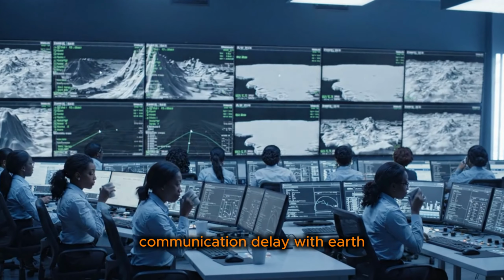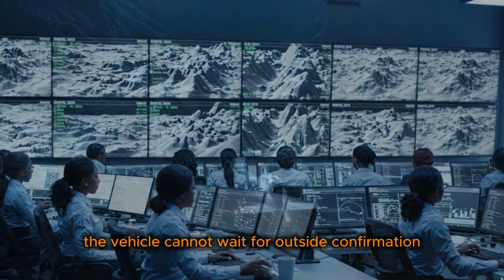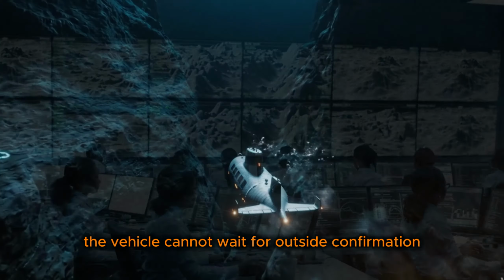Communication delay with Earth leaves almost all navigation authority local. The vehicle cannot wait for outside confirmation before maneuvering through submerged canyons this tight. Operators have to keep moving while the terrain underneath the vehicle changes shape between systems. The same stretch of ocean now carries two different layouts.